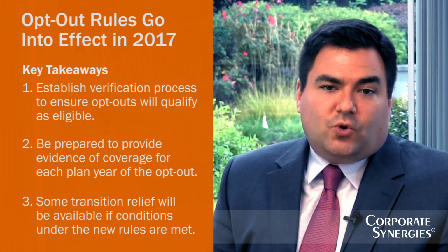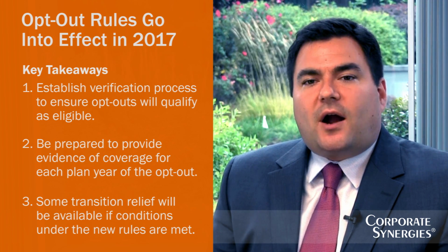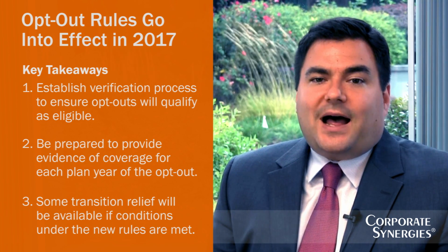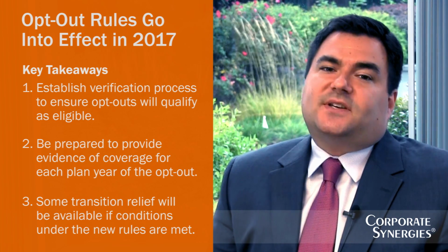Fortunately, under the new rules, there is some transition relief available. This transition relief provides that employers are not required to increase an employee's required contribution by the opt-out payments that are made available under unconditional opt-out arrangements that were adopted before December 16th of 2015.